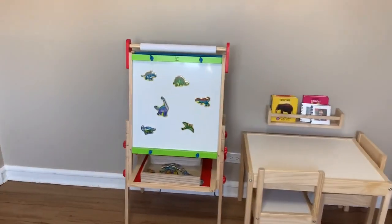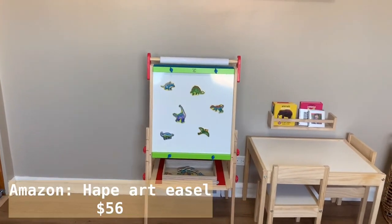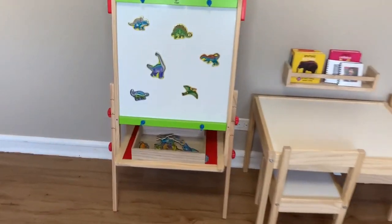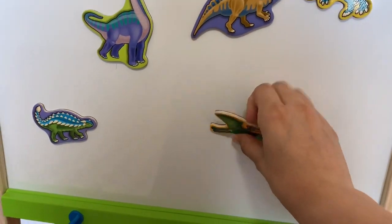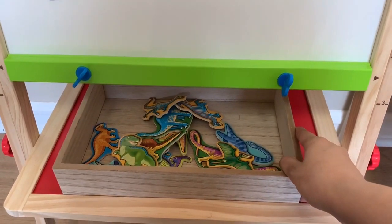The art easel, my parents actually got it, and it's by the brand Hape. I have a lot of Hape toys here. Hape is probably one of my favorite toy brands for Luca. What I have here is just some little magnet dinosaurs from Melissa and Doug. I got this little box from HomeGoods, I think, as well.